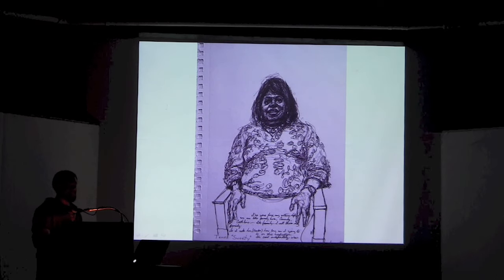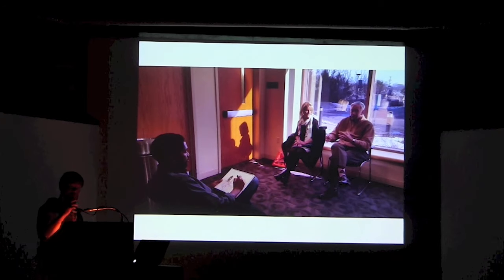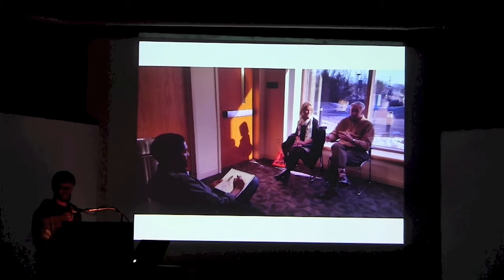So the idea here was, can art have an effect on the medical industry? Can art have an effect on healing in the hospital? And so they invited me in as a resident artist, and I came and I talked to patients, former patients, doctors, and people who worked there, and I drew them, and I listened to them.